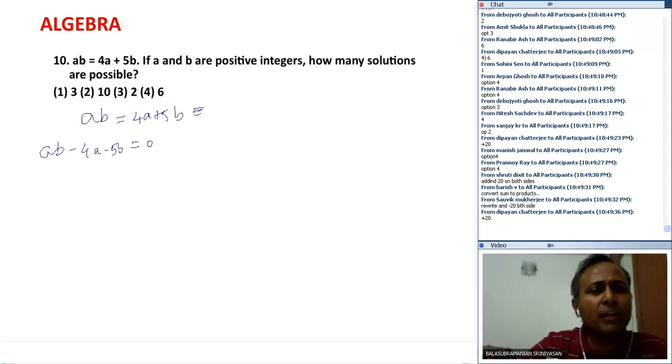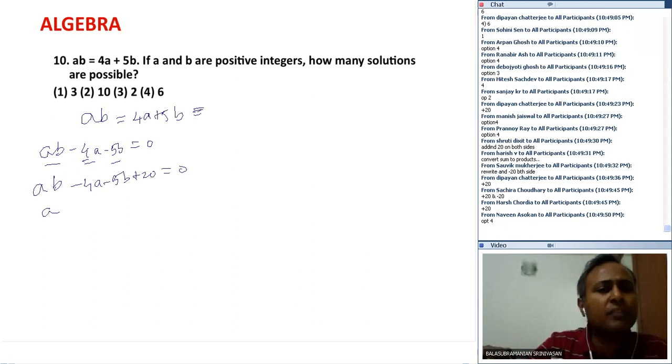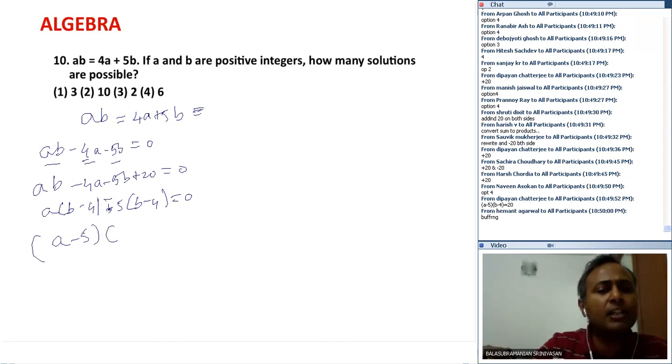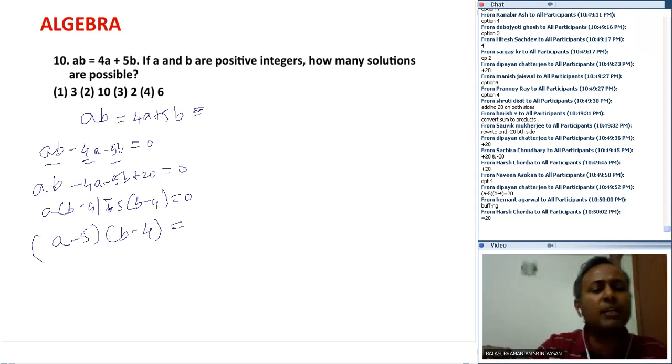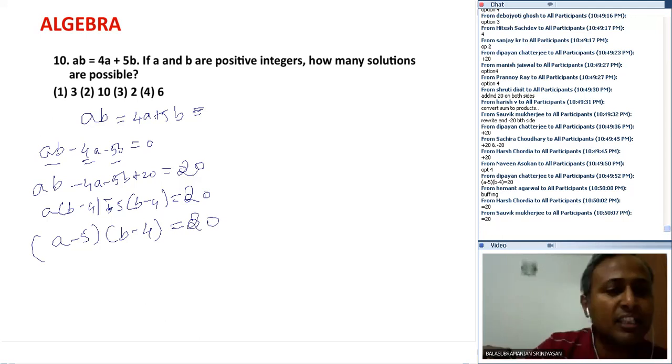So how do I get AB, 4A and 5B in the same expression? To get that, I add 20 to both sides, in which case it becomes A into B minus 4, minus 5 into B minus 4 equal to 20, or A minus 5 into B minus 4 equals 20. So I have 20 on the right hand side, and therefore I have this product of two terms, A minus 5 and B minus 4, being equal to 20.